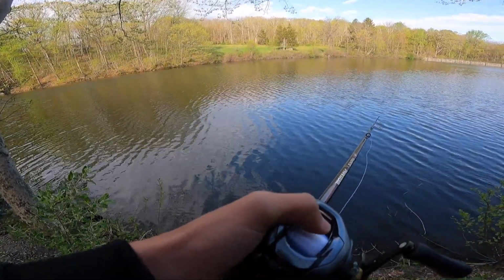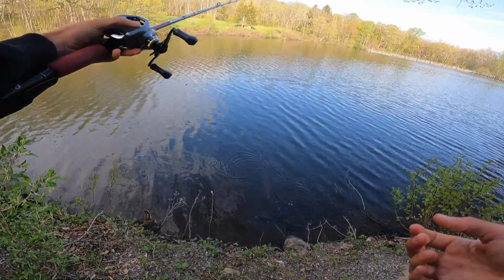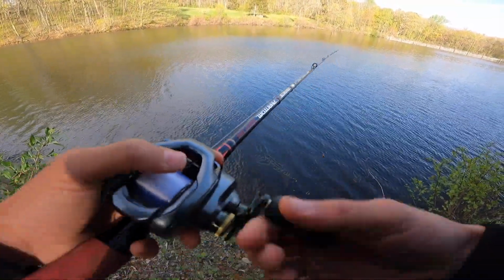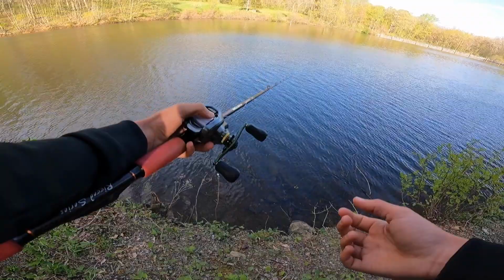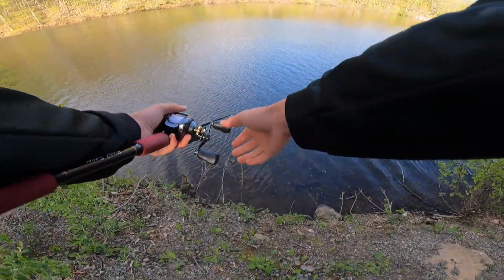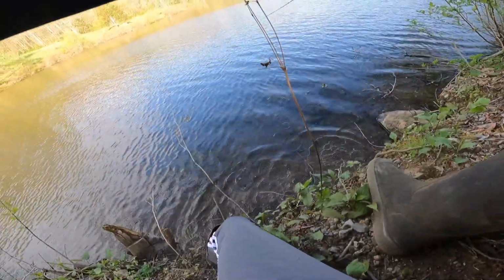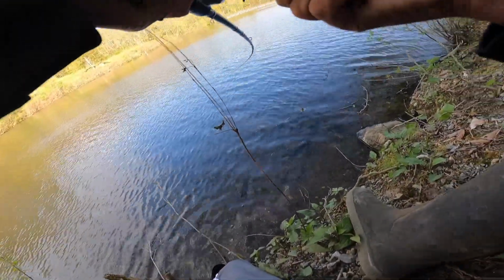Oh my God, there's a fish right there. Oh, that's a big fish. He was right up shallow. I mean, he followed my jig in. No, he's got it. He's got it. Got it. That's a big fish. There we go. Oh my God. Look at that. It's a massive fish on the jig. Oh my God. That's a giant.